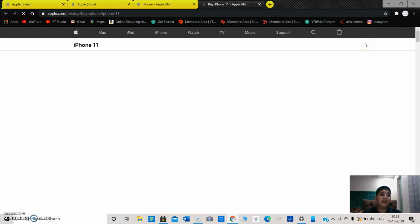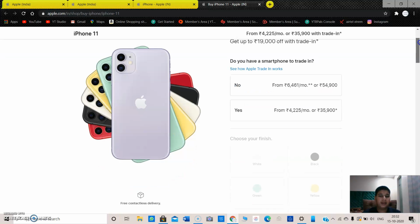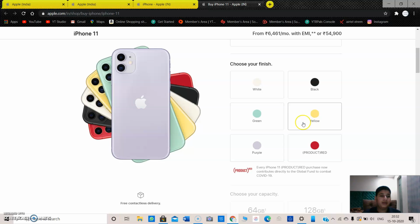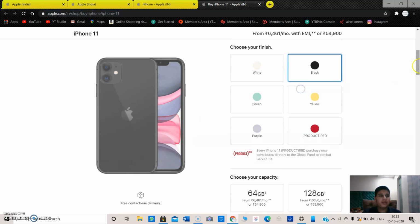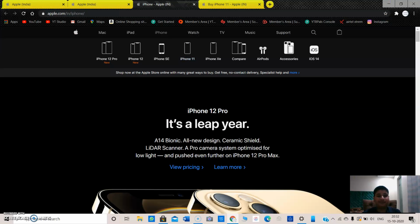Now iPhone 11. Come to the pricing point. Oh, it automatically takes you into the pricing. No, we don't want to trade. I will take black color. I am also buying, so I will take black color only. 64 GB 54,900. 128 GB 59,900. 256 GB 69,900.